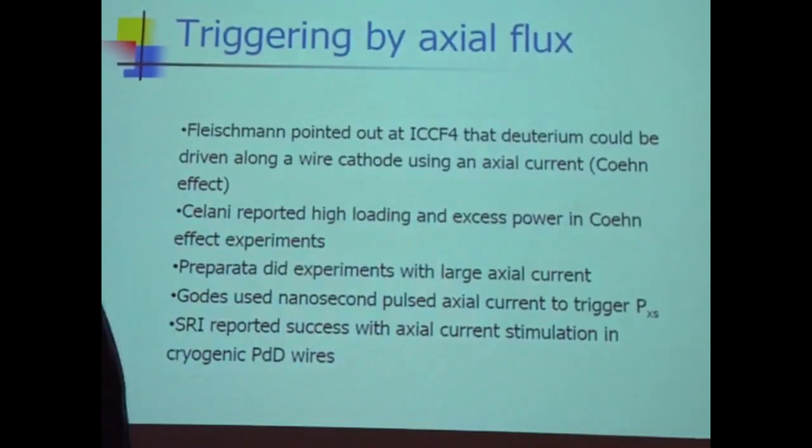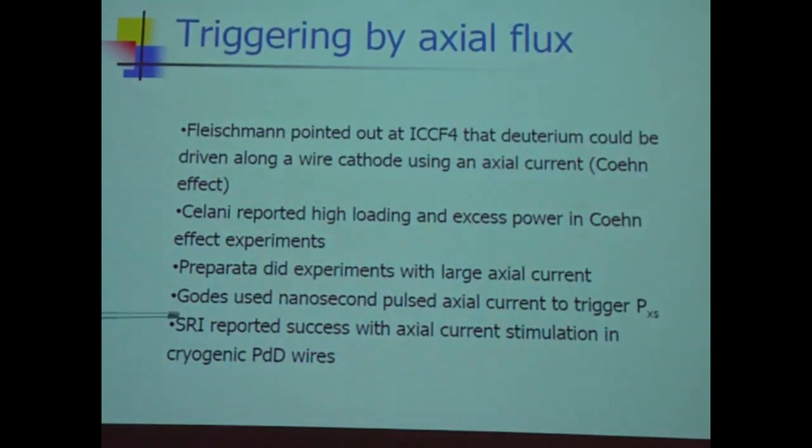When you say axial flux, do you mean normal to the surface of the material? If you like, you've got a wire. To load it, you want to have the flux going in this way. But the axial flux is the flux going this way. And where is the surface of the palladium? Well, there's surface around here, and a small surface here. Okay, thank you.